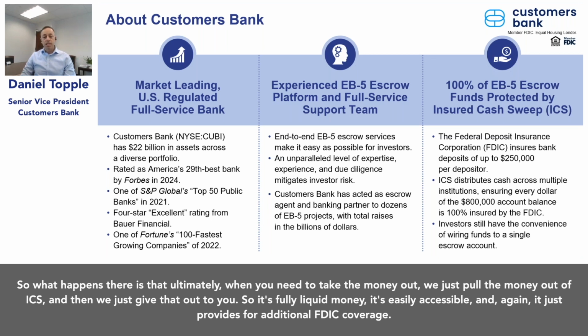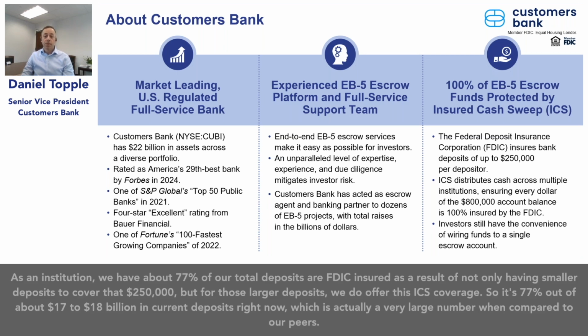So when you need to take the money out, we just pull the money out of ICS and give it to you. So it's fully liquid money, it's easily accessible, and again, it just provides additional FDIC coverage.